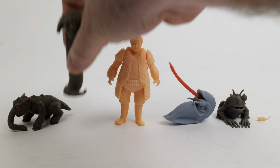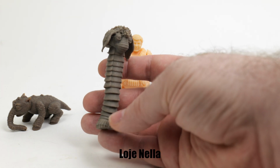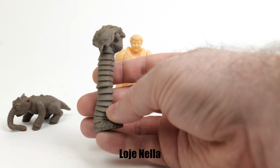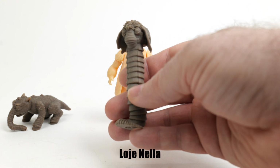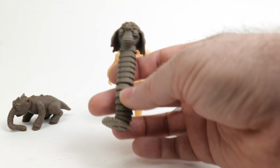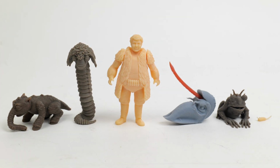And finally we have this guy, who is Loje Nella. Again, not 100% sure how you're supposed to be pronouncing some of these, because they were never said on screen, and without doing a little more research, I can't even remember if this guy actually appeared anywhere, but he was definitely created for Return of the Jedi. So anyway, it's a good opportunity to get some of the really obscure aliens from Jabba's palace.